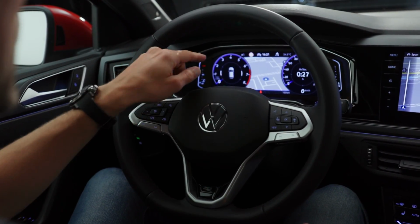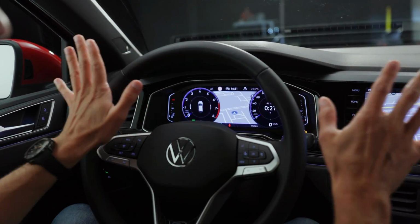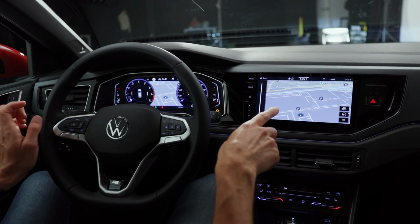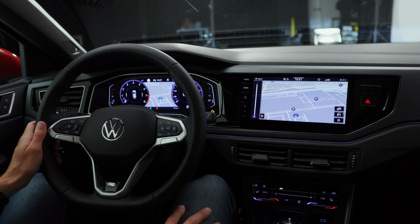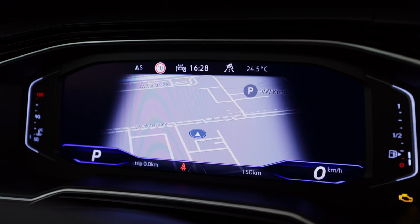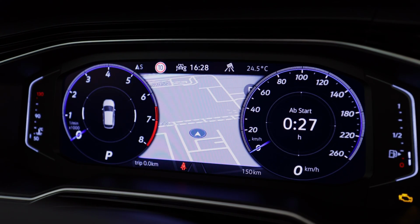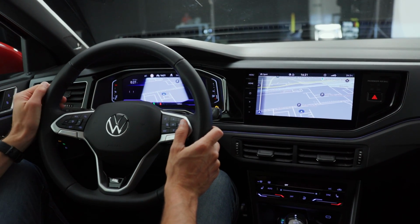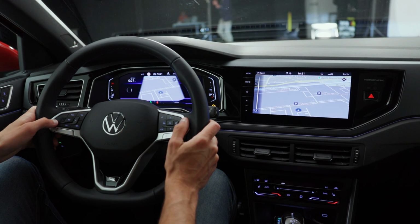Digital instruments come standard in 8-inch or then here 10.25-inch. So this is then the maximum setup you see right here. And in this biggest version, we can also have maps on both sides. So in the instruments and also right here in that infotainment system. With the instruments, we can also change the view a little bit. So we can have also the map all over the screen if we like. So, and they're actually very clear to read. And once again, the buttons on the steering wheel are very good to control and also resemble with a very good build quality.